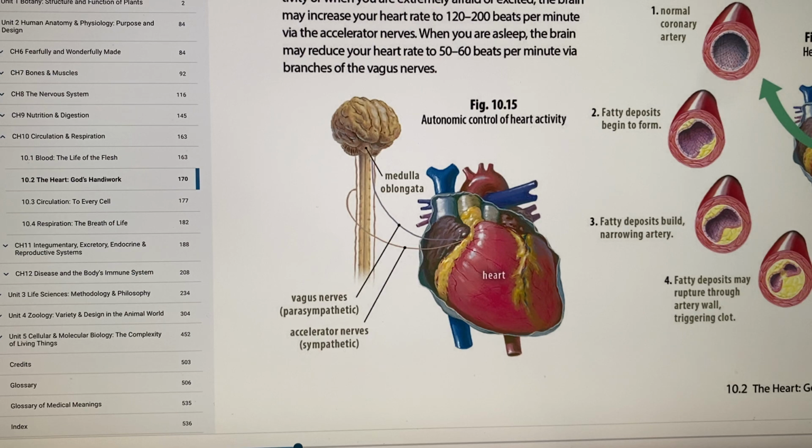One's like a long, low-pitched lub, and then the shorter, high-pitched dub. So lub, dub, lub, dub. That's a heartbeat. That sounds like your heartbeat. The lub sound is when the ventricles are contracting. And the dub sound is when you hear the AV valves slamming shut. So it's the shorter high pitch. That's what the doctors listen to when they're listening to the sounds of your heart.